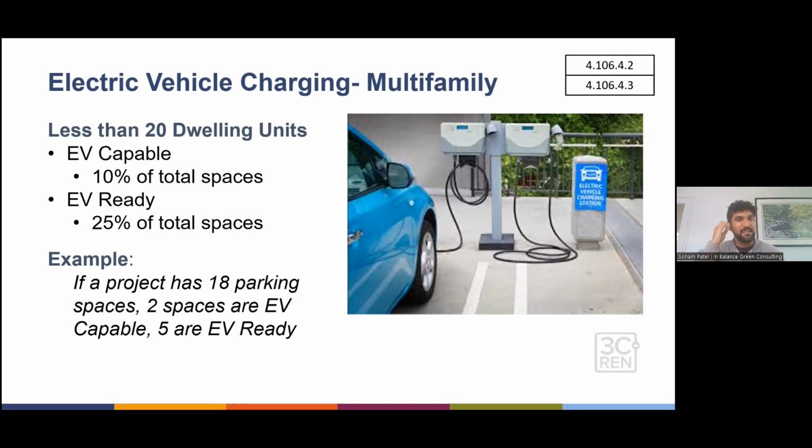I want to point out a nuance here in the math, in that if the project has less than 20 dwelling units, whatever number of parking spaces you have is where you do the math. It's not on the number of dwelling units. So noting in this example, the project has 18 parking spaces, we're operating on the idea that there's under 20 dwelling units. There could be 6, there could be 8, that there's a code requirement for parking spaces, but the math is done on the parking spaces. It's triggered by the number of dwelling units.